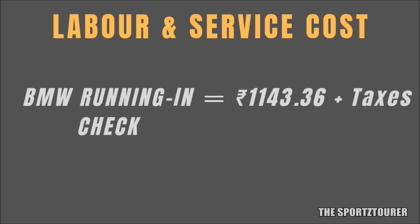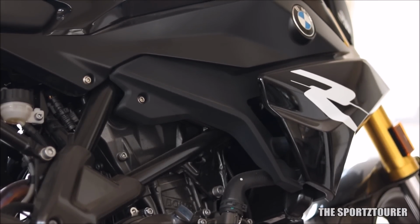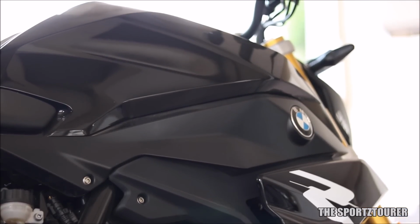Now coming to the service and labor charges, we will begin with the BMW running check that cost me Rs 1143.36. In this they inspect the complete motorcycle and retorque all the critical nuts and bolts. I saw the technician using a torque wrench and vernier caliper to retorque and measure stuff on the motorcycle.